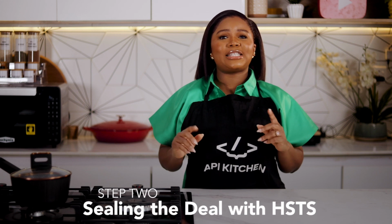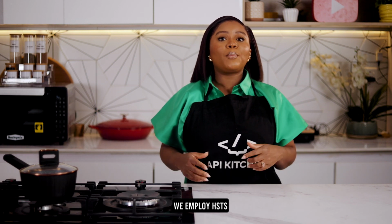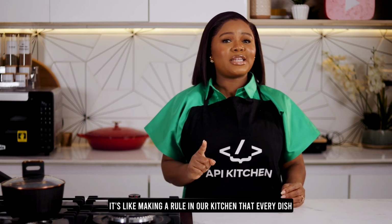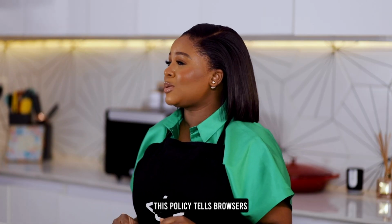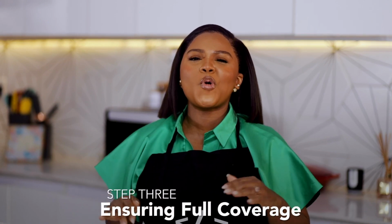Step 2. Sealing the deal with HSTS to make sure that every time we send out a dish, it goes through our secure cart. We employ HSTS, which is HTTP Strict Transport Security. It's like making a rule in our kitchen that every dish must be covered when it's out for delivery. This policy tells browsers to only use secure connections when communicating with our kitchen. No exceptions.